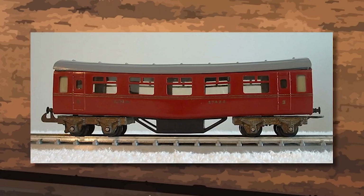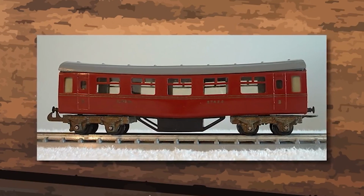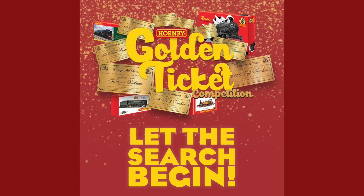I mean, within 3 years, the coaches started to bend like bananas. But that got me hooked. That was it for me. Some of our Centenary models began shipping around this time, and the search for our golden tickets began. In select Centenary boxes, we had special golden tickets that included various gift vouchers from £50 to £500.